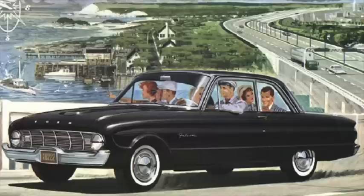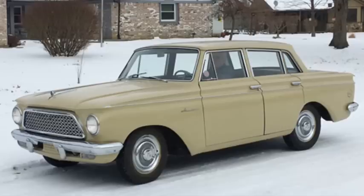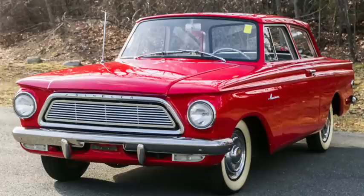The American compact market exploded in the early 1960s. So to stay competitive, the Rambler American was updated for 1961. Still on a 100-inch wheelbase, it was 173 inches long, weighing 2,500 to 2,700 pounds, priced between $1,800 and $2,400. 136,000 were sold for the year. The 3.2-liter, 196 cubic inch straight-six had 90 to 125 horsepower and could do nearly 100 miles an hour, a 12.5-second 0 to 60, and a low 19-second quarter mile.